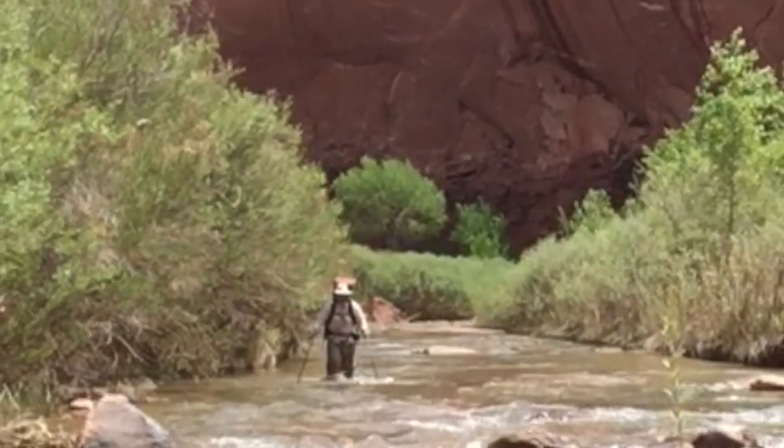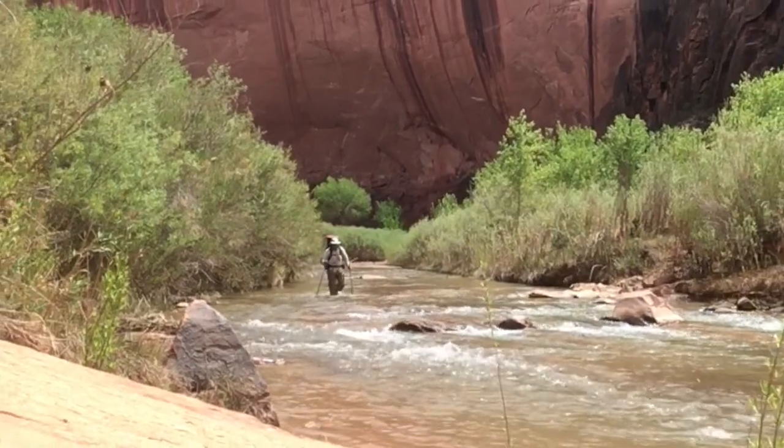Now with a fully loaded pack, I'm only about 2.5 miles from the Escalante River.